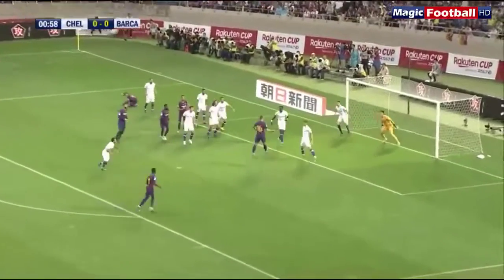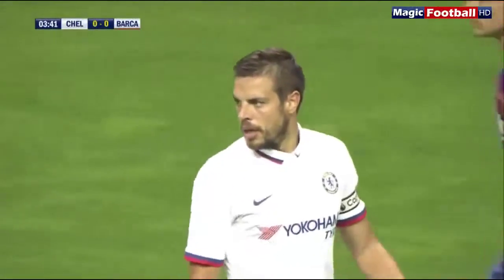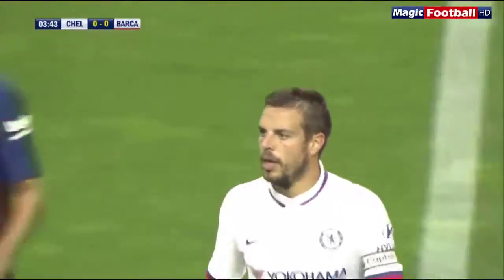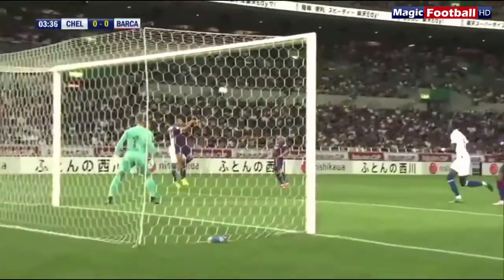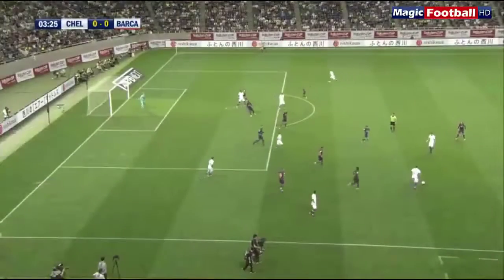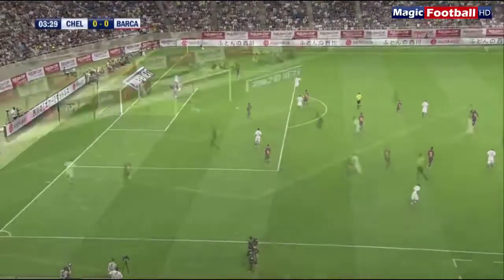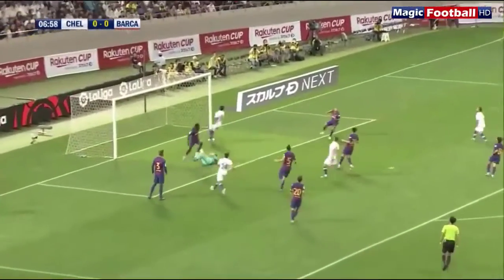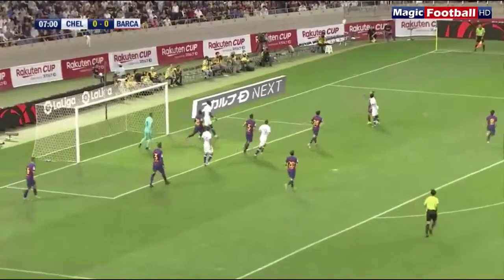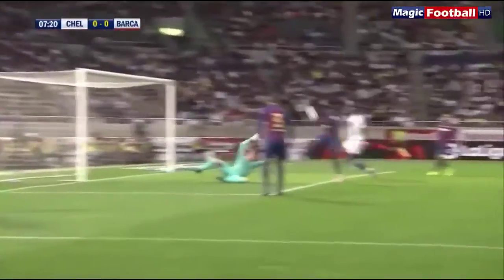Out-swinging delivery into the near post, flicked on by Griezmann, and then the header. Get the contact on the header that he's looking for. Super ball. Azpilicueta was trying to work it back across toward Abraham. Emerson has got Abraham in a good position, and it needed Umtiti there to get it away. And we'll drop behind Jordi Alba for a Chelsea corner.